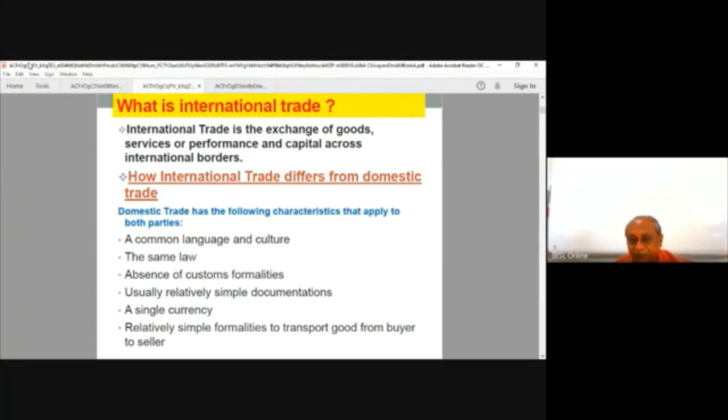Right? And the same culture, same law applicable to Sri Lanka. We don't have two different laws. But in international trade, we have different laws. Then absence of custom formalities. When you go to Hamidia's to buy a shirt or imported shoes, do you have to pay custom duties? No. They have already paid custom duty and imported the goods, and now they have displayed them. So there are no custom duties. You don't have to go through a custom barrier.